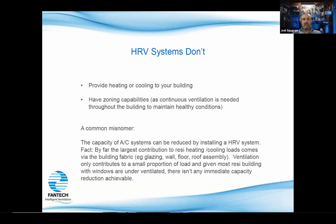What they don't do, as I mentioned, is provide heating and cooling to your building, and that's often misunderstood by sometimes early adopters or those who are just investigating the concept. So it's important to explain that you will still need some ancillary heating or cooling. They don't have zoning capabilities. So essentially we need to provide continuous ventilation throughout the building. So we're continually extracting from that bathroom, even if you're not there, to make sure it's dried out fully.